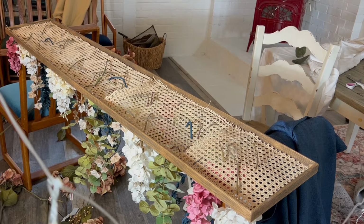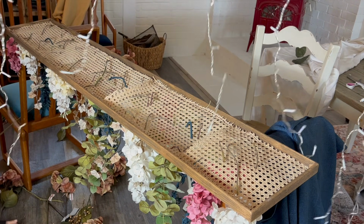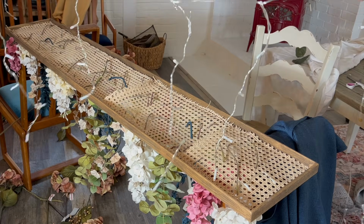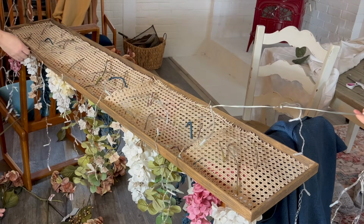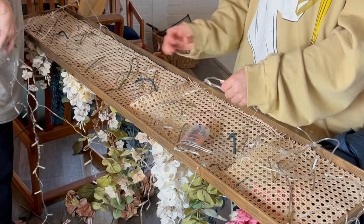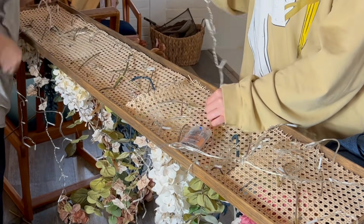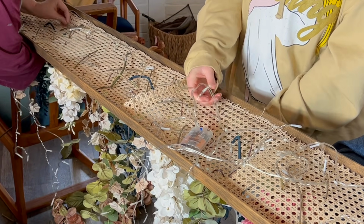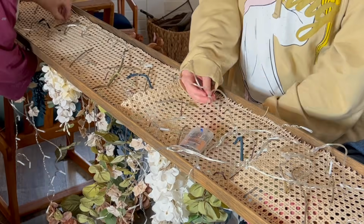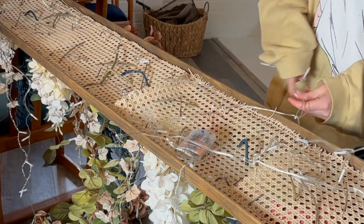When I was about halfway through adding the flowers, Franny came in and helped me add the lights. This is a 10-foot long curtain light, a short curtain, not long, and we are going to just weave it into the screen. The screen is just a little bit over 5 feet, so by placing it a little bit inside that frame, we should be able to have enough to get all the way around.